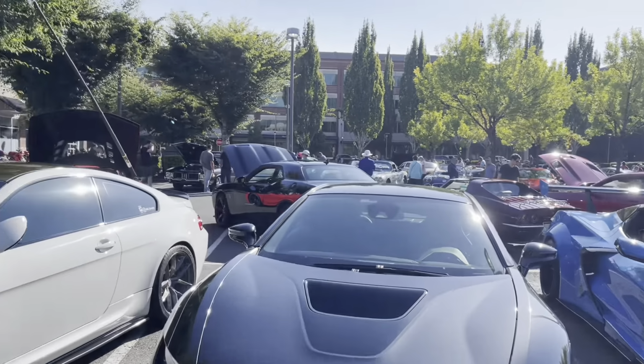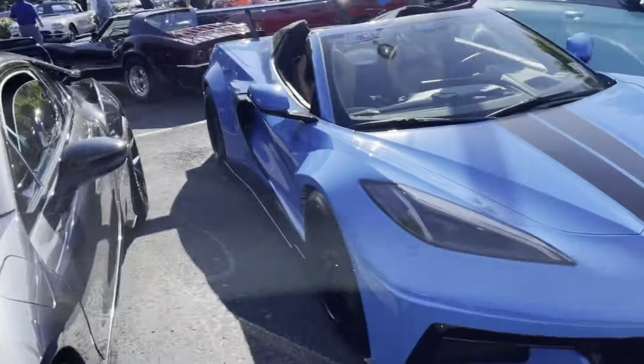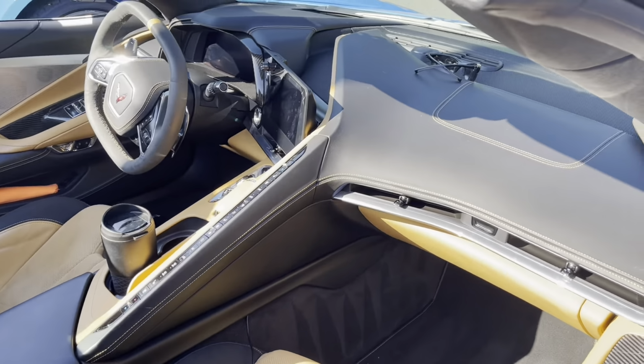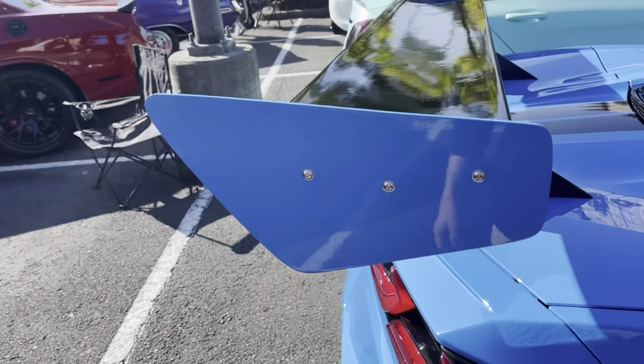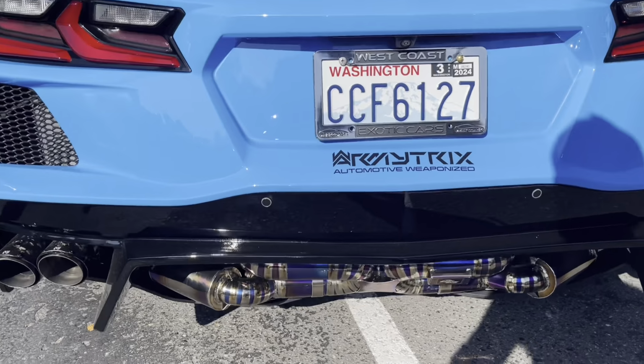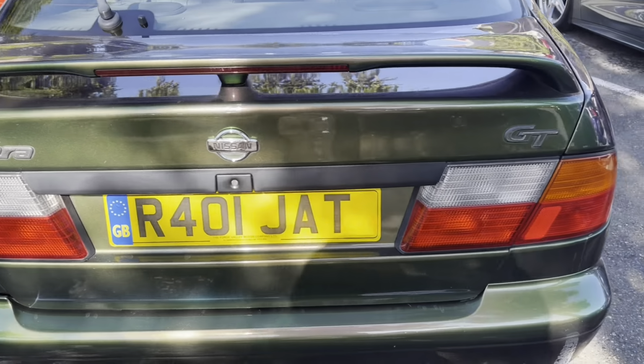All right, we're in the overflow lot. Bro's got the whole strap up there. Yeah, this is the Supercar Driven C8 Panam widebody. Every time I see this, it's so clean. They got the wing end piece back on. Looking very nice. The titanium.